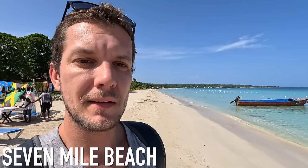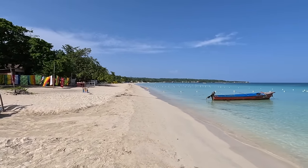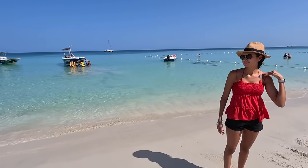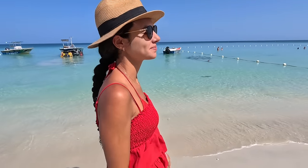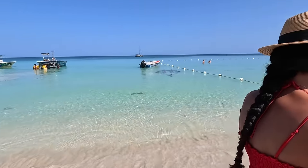So this is the amazing beach right here. It's called 7 Mile Beach because it is 7 miles long. So it's 7 miles of absolute paradise. Yeah, I think this is the most beautiful beach in Jamaica. That's why it's so famous. Yeah, it seems like it. So we got some boat tours getting ready to head out.